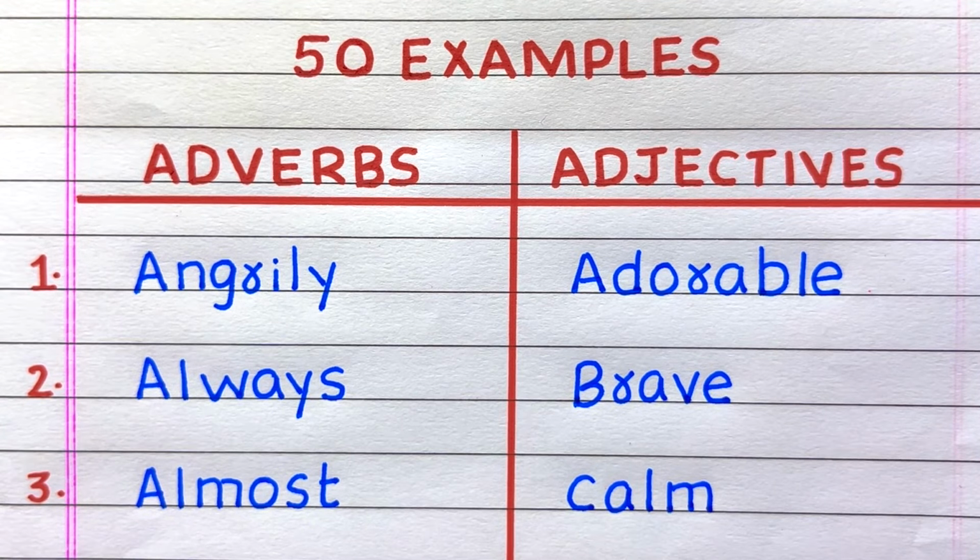First example of an adverb word is angrily. Second, always. Third, almost. First example of an adjective word is adorable. Second, brave. Third, calm.